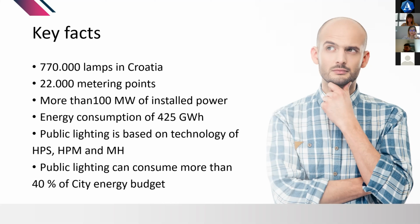It is a huge energy consumed on public lighting systems, and it is also reflecting the budget of the city for energy, and that is a significant percentage of that public lighting can consume, referring to the energy budget in each public authority.